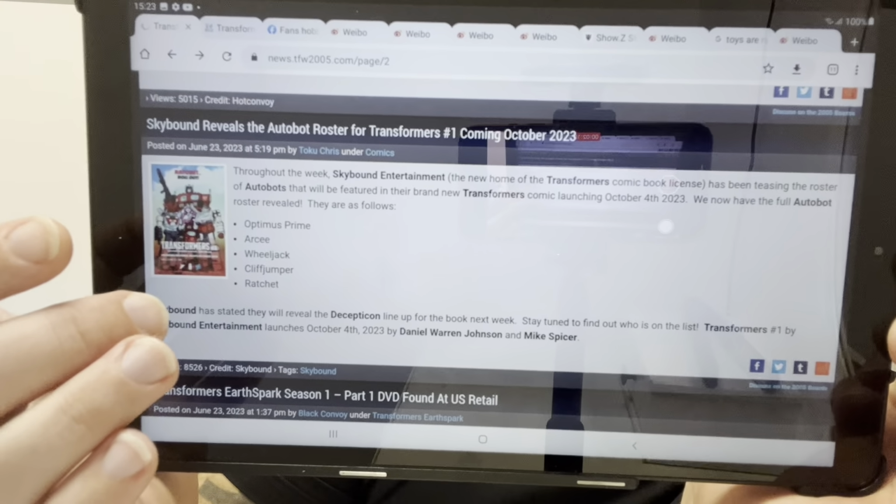Right, moving on. This is, of course, the new comic that we're getting loads and loads of teasers for constantly at the moment, which I think is brilliant. So Skybound have been teasing, I suppose, it looks like it's going to be the Order, but please correct me if I'm totally wrong. They started off obviously with Optimus Prime, with the silhouettes coming up behind it, but we now know that we're going to be getting Optimus Prime, RC, Wheeljack, Cliff Jumper and Ratchet.